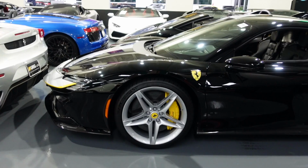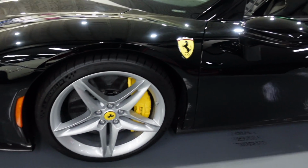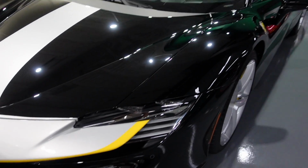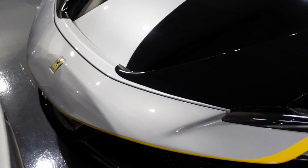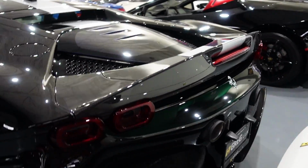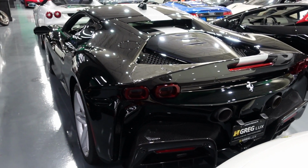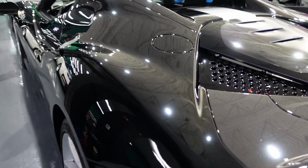Here we've got a Ferrari SF90 Stradale with the Assetto Fiorano package. This just sold for $1 million. Yes, you heard that correctly. $1 million. You've got the Assetto Fiorano stripe, Daytona style carbon fiber racing seats, exposed carbon back here as part of the Assetto Fiorano package. You've also got an exposed carbon rear diffuser. So this one's painted in Nero, not Nero Daytona, just Nero, so solid black, no metallic.